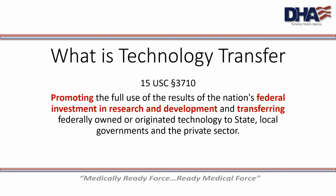And so in 1980, the Stevenson-Wydler Technology Innovation Act and the Bayh-Dole Act saw to it to promote both technology transfer agreements, or the transfer of technology between the federal government and the outside world of third parties, as well as allowing institutions of higher learning, or academic institutions, the ability to own title to innovations and patents developed using federally researched monies. So that was the beginning of that process.